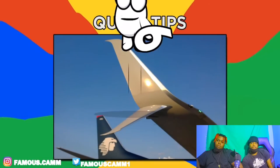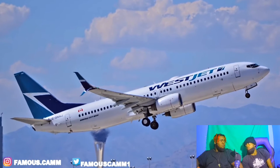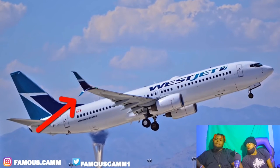Number 6. Wing tips. Winglets, sharklets, little doohickeys. These are all names given to the upturned tips at the end of the wings.